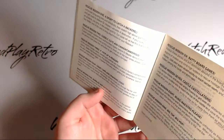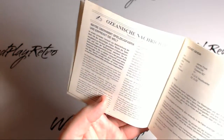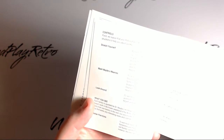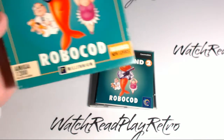So it goes into the missions, the controls... wasn't it Penguin the Biscuit as well, so there we go, into German there. So yeah, 8 pages. So let me just show you something I have, because I wanted to do it justice.